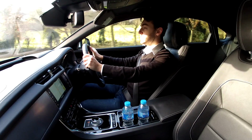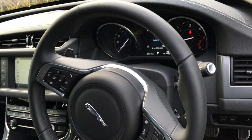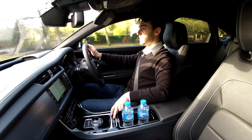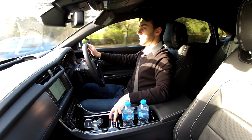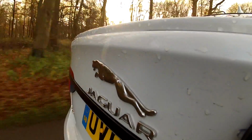Seating position is actually spot on. You sit nice and low in the chassis. You've got this 3-pronged steering wheel which adds to the whole sporty element of the car. And of course, down here you've got some selectable driving modes, including a dynamic and sort of a snow and slush mode. What's the Jaguar XF like in motion?